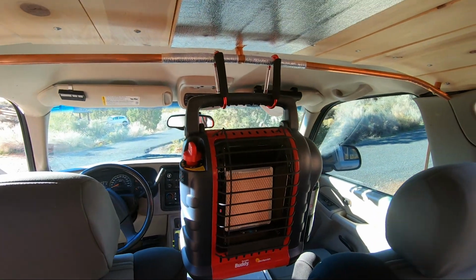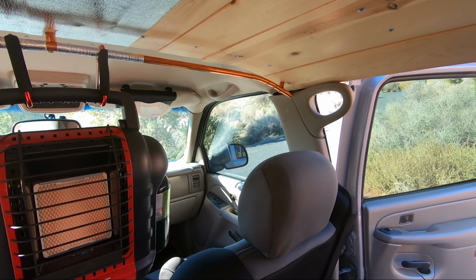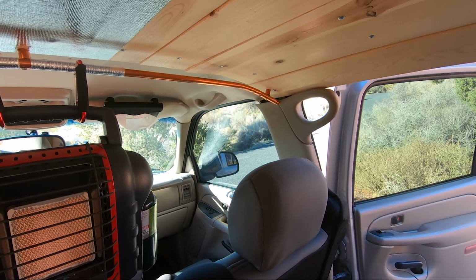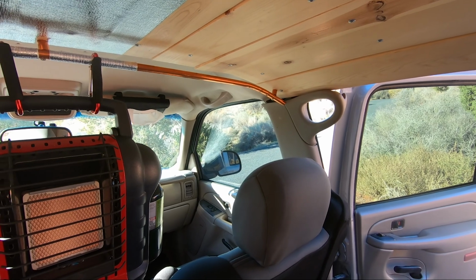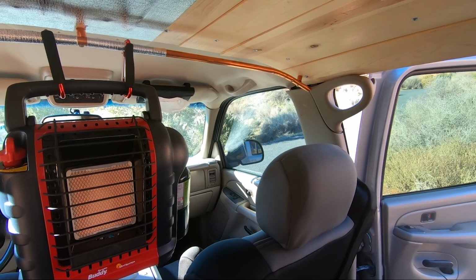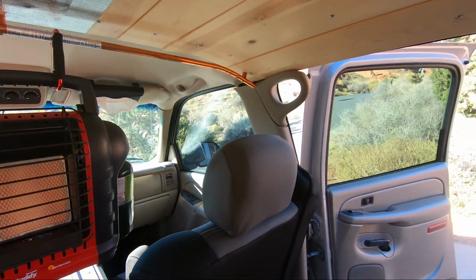If you're not familiar with SUBOVERLAND, this railing here is meant to hang the privacy curtains, which we generally probably don't do that much because of where we're camping. We usually just rely on the sunshade up front. But it is nice to have, and it does offer privacy and also just a slight measure of insulation.